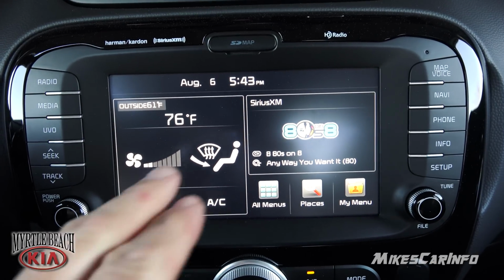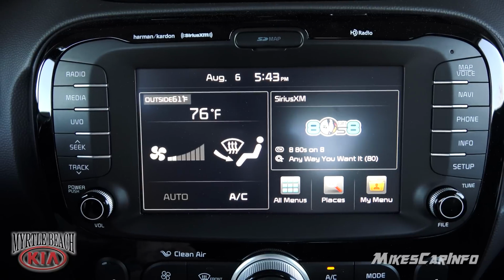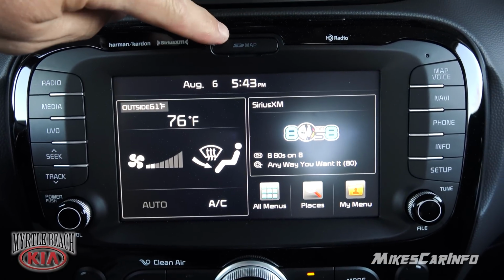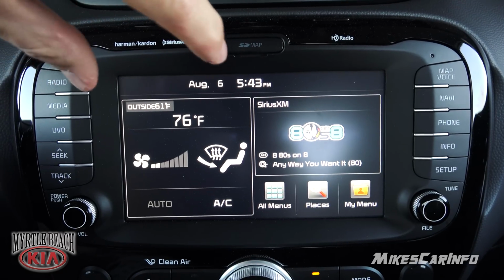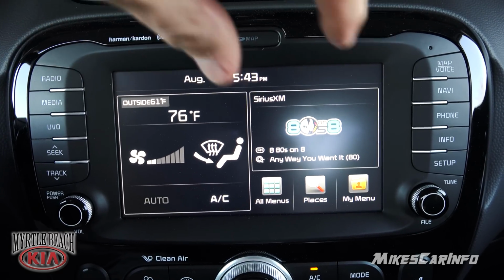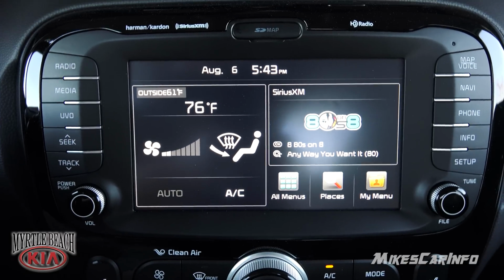But looking at the screen, this is your home screen, and you notice it's separated with these little squares here and here. And once you have navigation installed, which the little SD card will go here for your map, you can have that as one of the little windows. So you can have your navigation, your radio, or whatever. And this is all customizable as well.